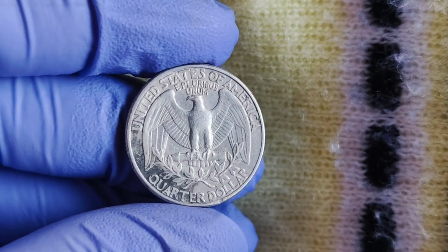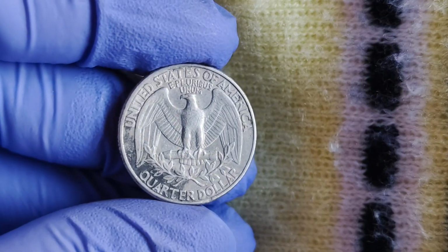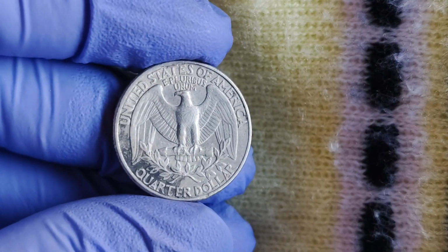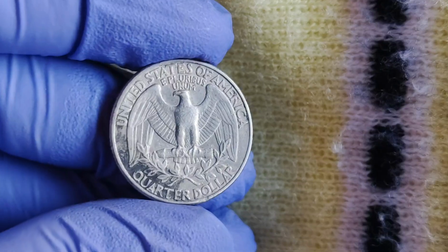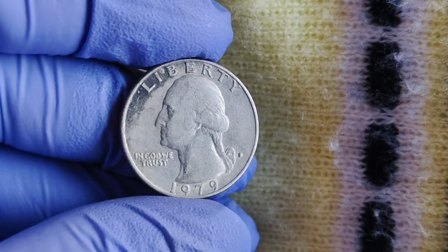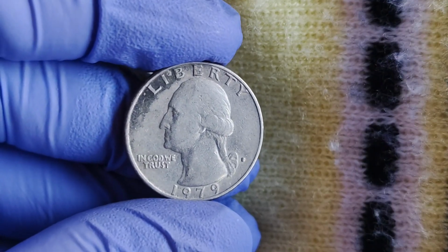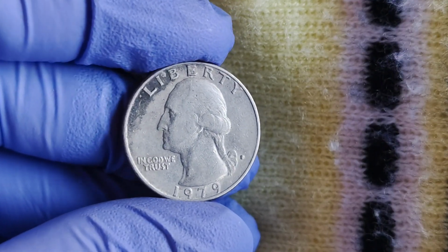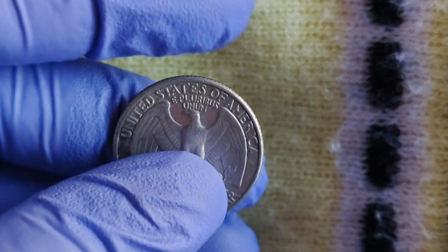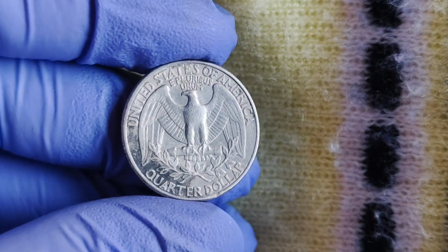Some of the rarest coins ever found were discovered by complete accident. Not by experts. Not by dealers. But by regular people who took an extra second to look at what was right in front of them. Take that to heart every time you check your pocket change. Because the next person who finds this rare 1979 D quarter might not be a dealer, or a professional grader, or a lifelong collector. It could be you. And that's why you should look at every coin with fresh eyes.